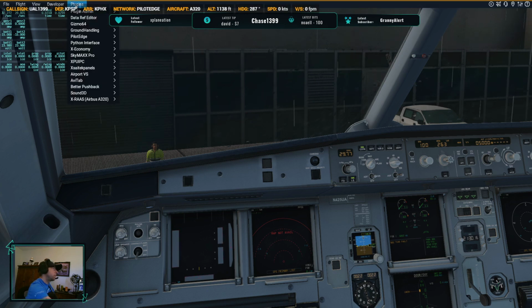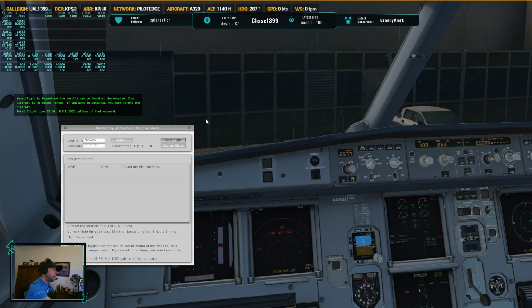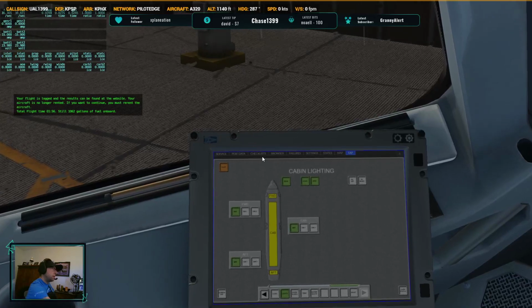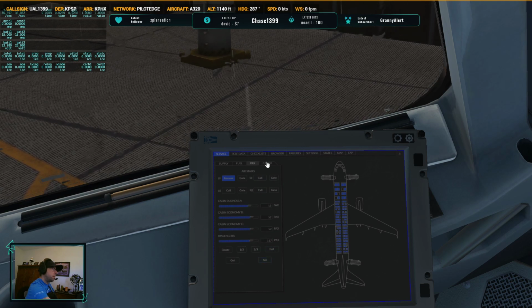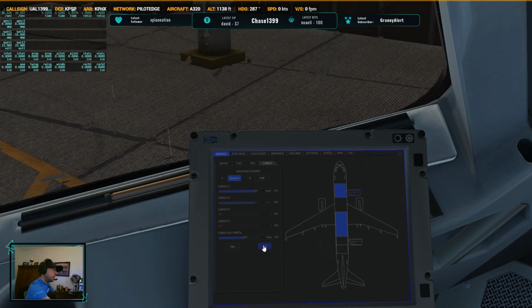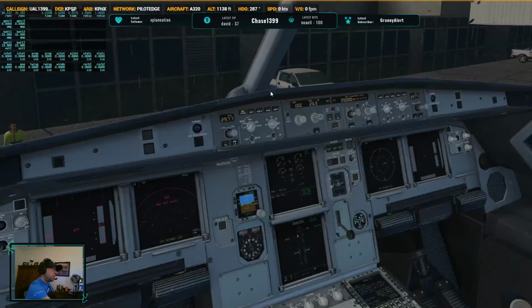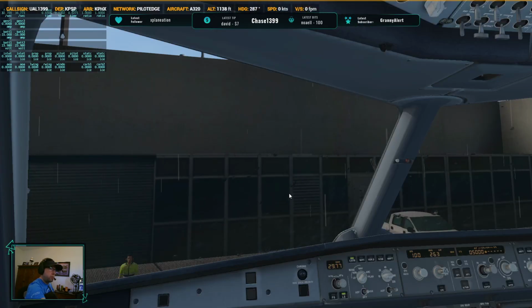And before I do anything else, get credit for the flight. That's going to mess up the gate. It always messes up the gate. That's okay. Reset the passengers. Reset the cargo. Close up the doors. And this should shut down here in a moment.